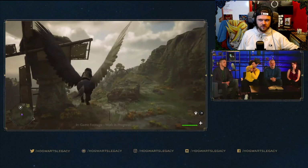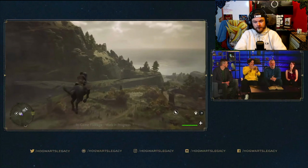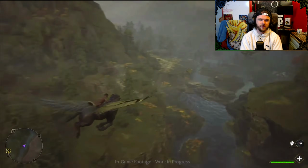So cool. I love that windmill. It's so rustic. I keep forgetting that this is the 1800s, the Wizarding World we've never really seen before. It feels so authentic. It's part of it.